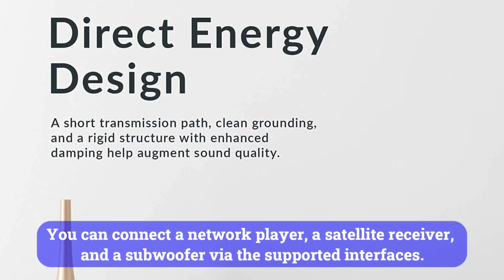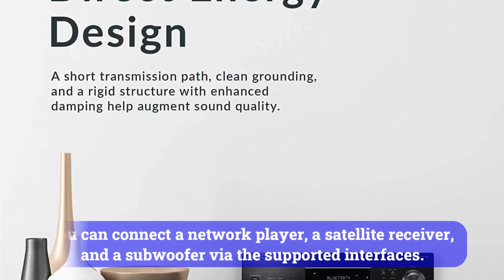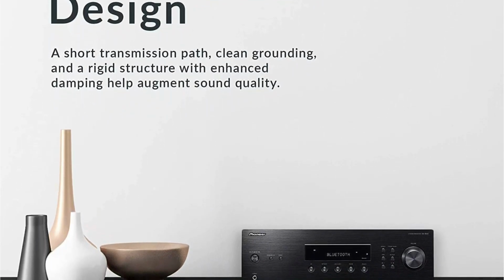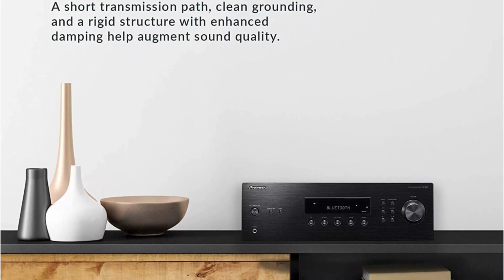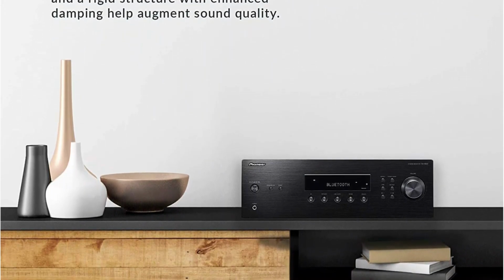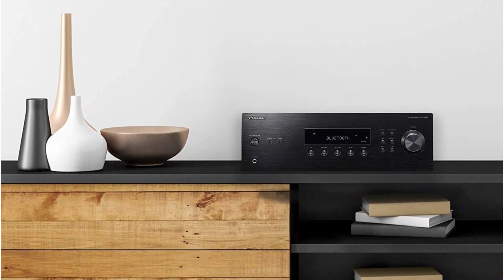You can connect a network player, a satellite receiver, and a subwoofer via the supported interfaces. Unfortunately, I couldn't find any digital ports, which is a trade-off you have to make when buying affordable products. Streams are only supported in the basic SBC and Apple AAC codecs, and aptX is not supported.